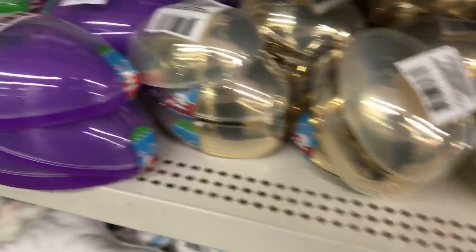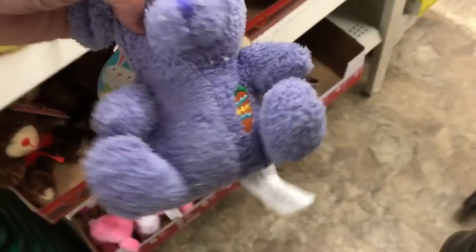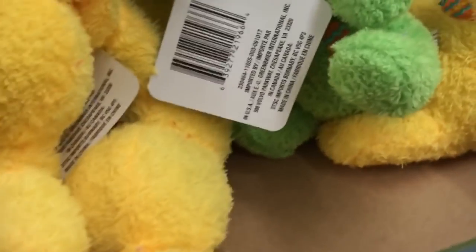They have the gold eggs and the big eggs. Guys, this one is so soft. So soft, and it's in purple, green, yellow, and hot pink. Ooh, yellow one for down.